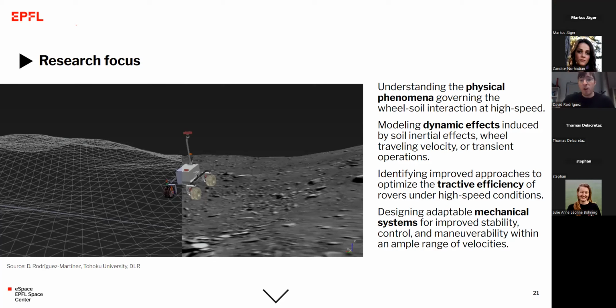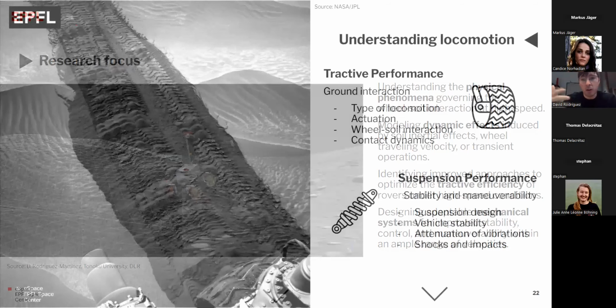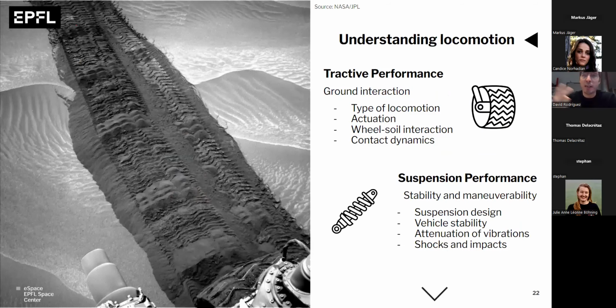Then, once we know these are the physical phenomena actually governing these processes, what are the dynamic effects, how we can model those dynamic effects so we have better predictions on what the performance would be, and then how that could impact the design of systems, right? Initially, I'm going to talk more on the locomotion side of things, which is actually affected by 2 main aspects. One is traction, and the other one is suspension performance.